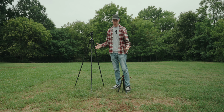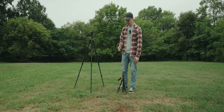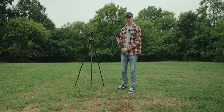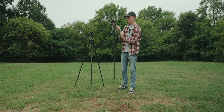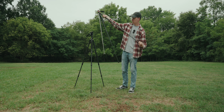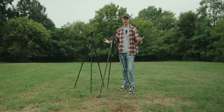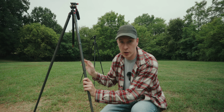You gotta see how long that took. It might not necessarily seem like a long time, but when it comes down to actually getting the shot and risking missing the shot, it makes a big difference. Now watch how long it takes with the Freewell tripod. It took no time.